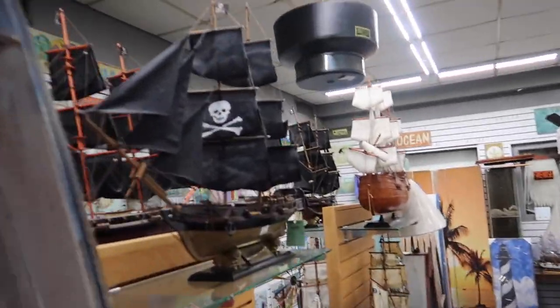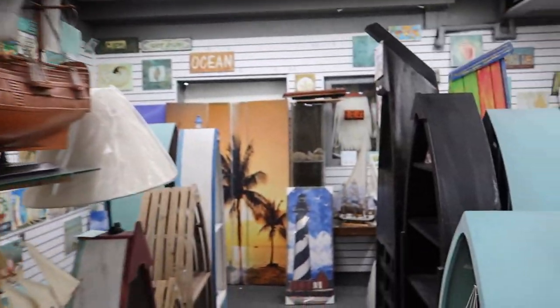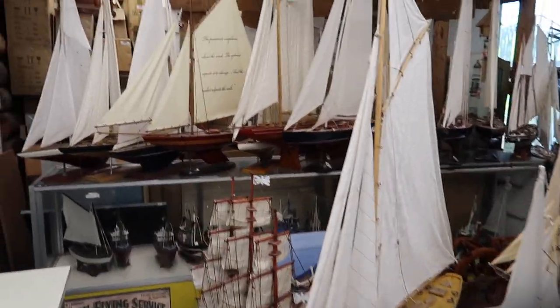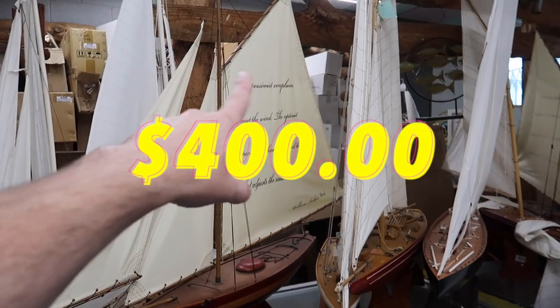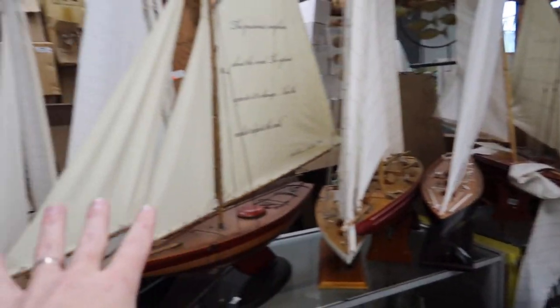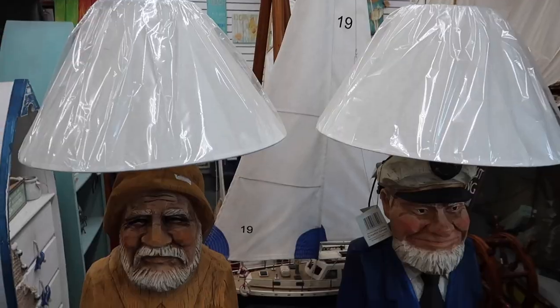Model ships, model pirate ship. $300 for the model pirate ship. What else we got going on over here? Anything expensive? A lot of model ships. Okay, let's look at this one here. That looks pricey. That's $400 for this one with the quote on it. So these are $300 to $400 for these large model ships. Nothing that's gonna compete with Harry the Pirate.